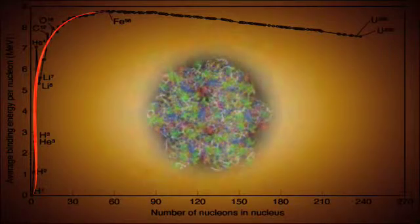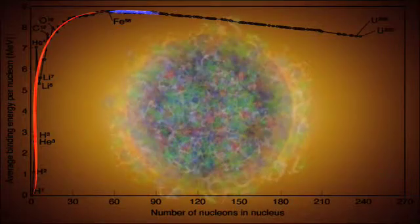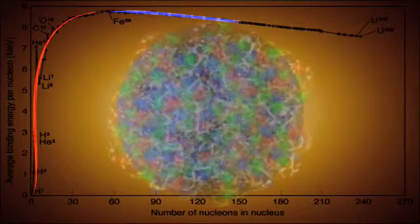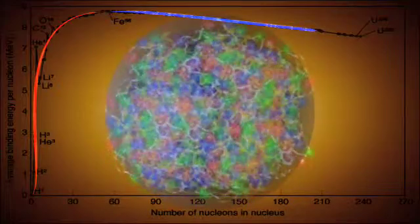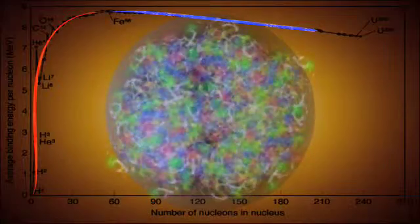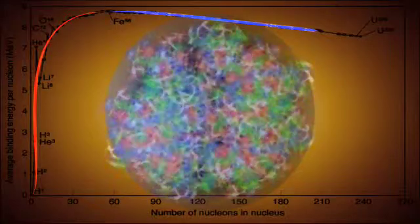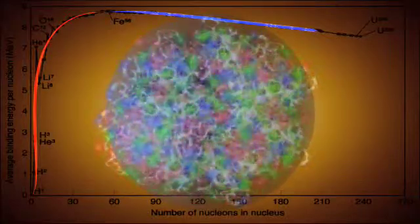So as we add nucleons past this point, the electric force trying to tear the nucleus apart starts winning, and each added nucleon is a little less tightly bound. When we get to lead and bismuth, and the nucleus contains 207 nucleons, the electric force wins, and the atomic nuclei larger than this are unstable and come apart by themselves, although it may take a while.